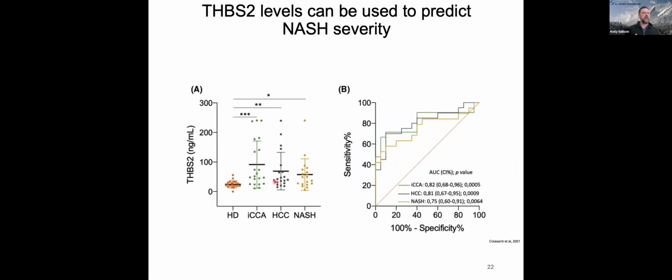And I wanted to point this out because this is a marker. So here we're looking at control individuals, two different types of liver cancer that we can kind of ignore for the purposes of this talk, but then NASH, which is non-alcoholic steatohepatitis.